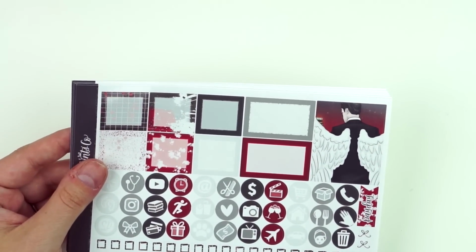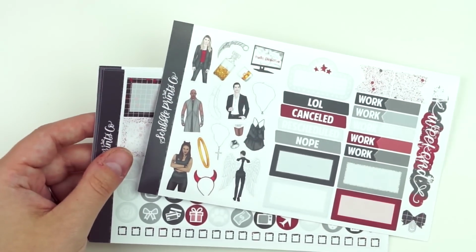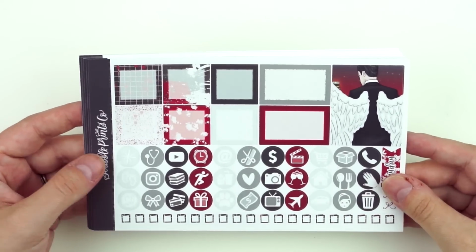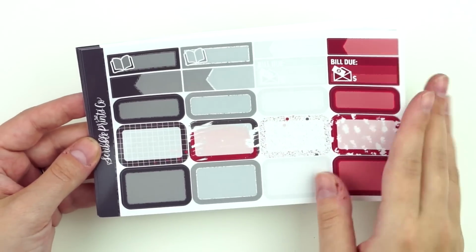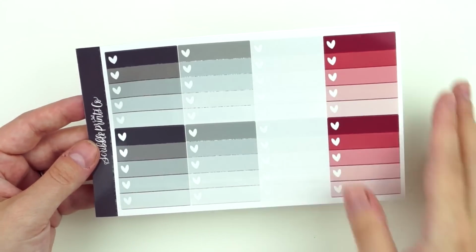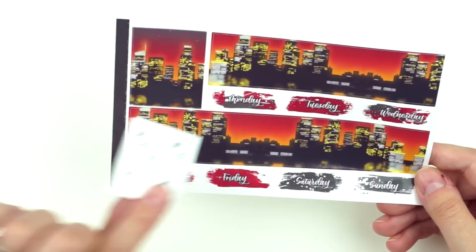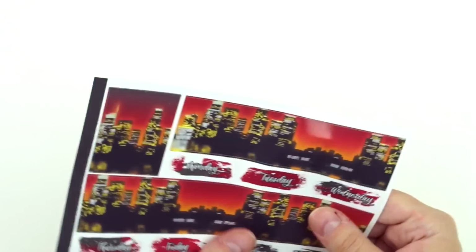I think it's gonna be fun, especially if it comes out in the summer, to have something a little bit different in color for during the summer, because I start to get a little bit worn out from summer kits. So you do have your icons page, your functional page, your half box page, your little things page, or your headers and your little things, your ombre heart checklist, and then the bottom washi, which has the LA skyline, and then you do have the Munchkin Head freebie in both the mini and the ultimate.